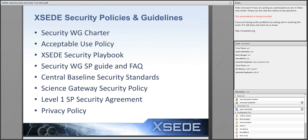And then finally, the last and probably one of our newest policies is the XSEDE privacy policy. This was implemented within the past year or so. I should mention that all of these policies are available. They're public. You can find them on the XSEDE portal. Or if you'd like more information at the end, I've got my email address. I'd be happy to connect you with a location so you can look at these policies.